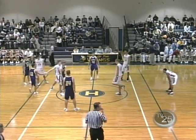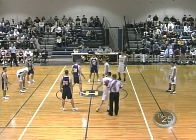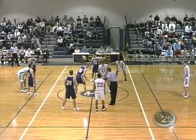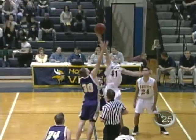Another one is rebounding. If you can rebound the ball, you can obviously do well, because on the defensive end, you can limit the number of shots the other team can take per trip, and on the offensive end, you get yourself those second chances. And the final key is free throw shooting, as always, can make or break your game.